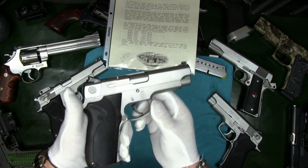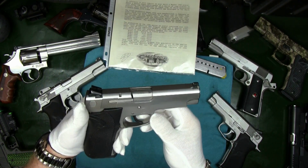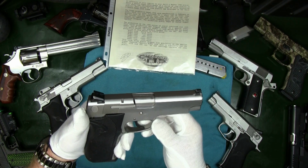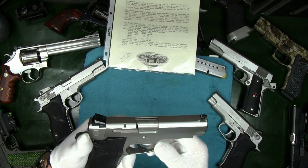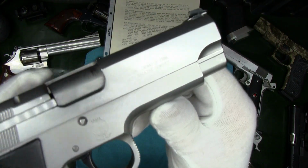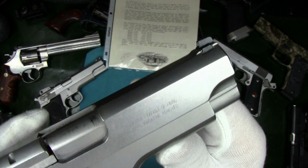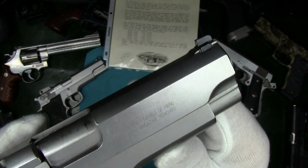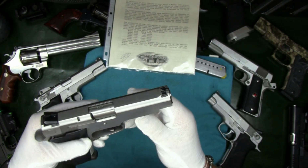It is, as far as I'm concerned, absolutely priceless. Caution, capable of firing with the magazine removed.